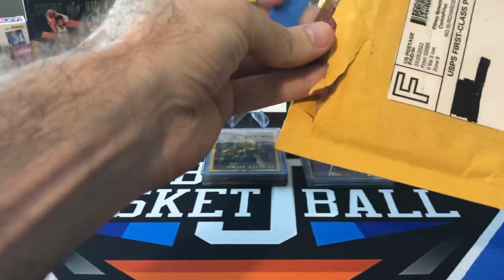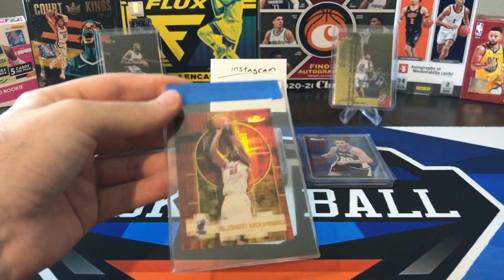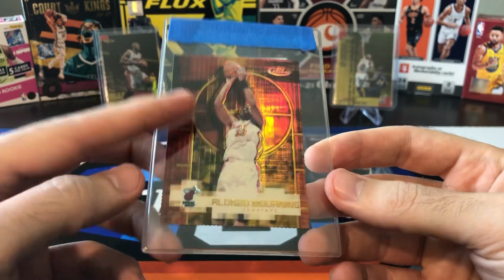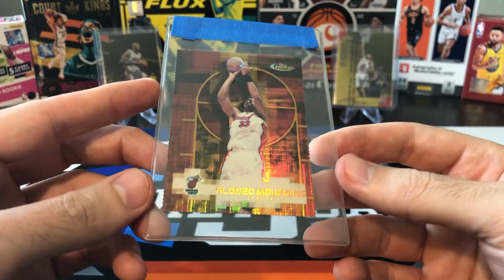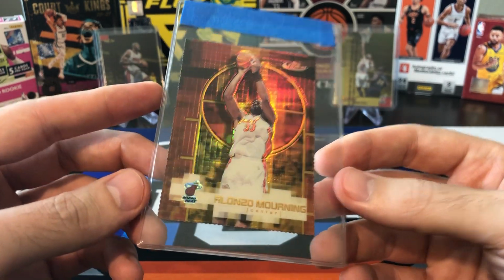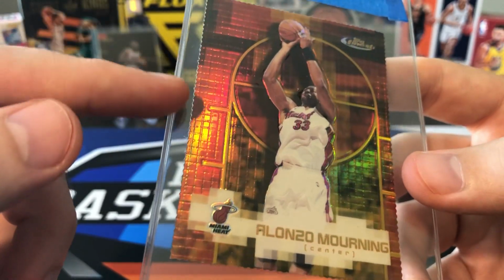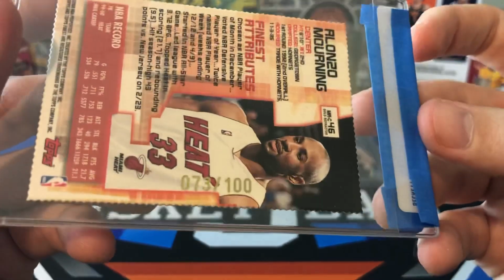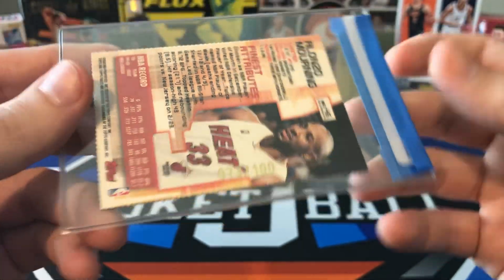And speaking of gold refractors, here's another one. This is from 2000 Topps Finest. These refractors did not have the coating on them to begin with, and they also have the kind of die cut perforated edge. But these gold refractors are numbered out of 100. So this one's 73 out of 100.